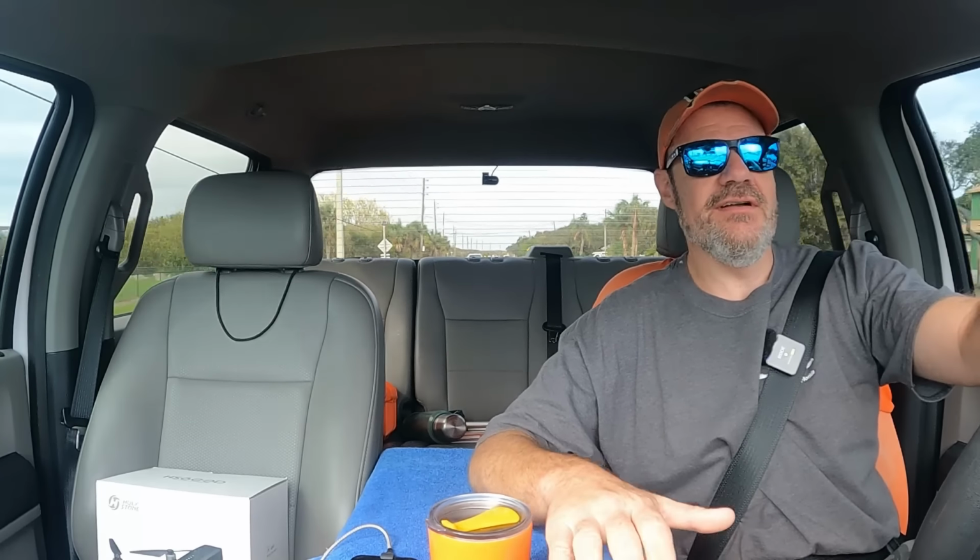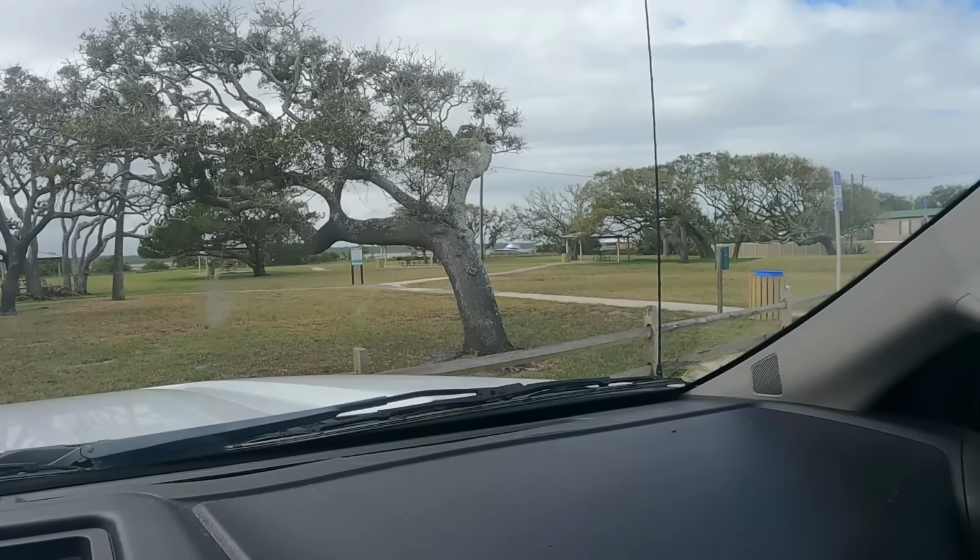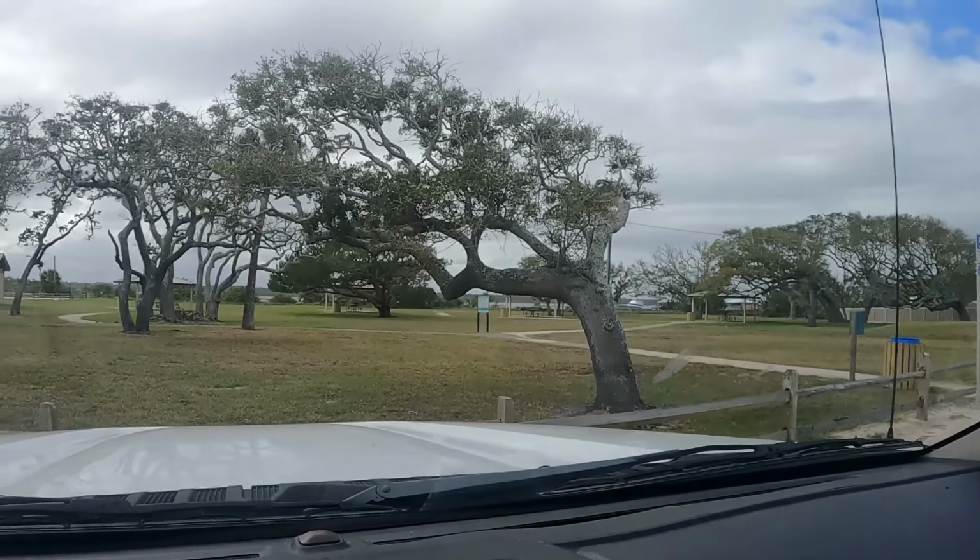I always enjoy going to this park to fly because there are these pavilions that I can fly from, and I don't have to talk to anybody. There are 4 pavilions around here, and there's not a soul at any of them.